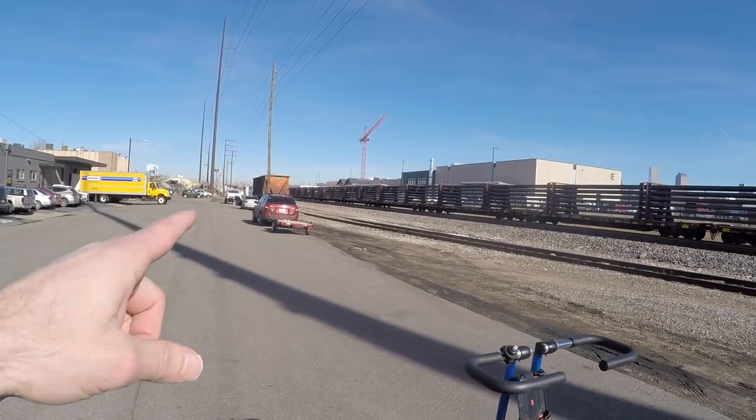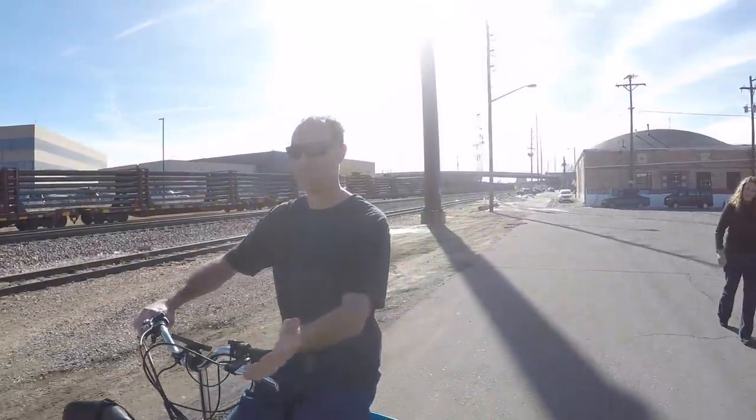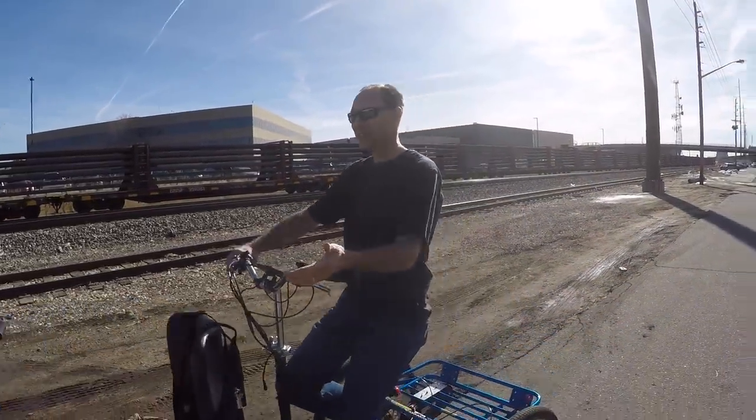We can keep going. Let's go up to that. I want to see it. The other thing we were trying to figure out is how are we going to transport this bike? Oh, yeah. And I thought you just rode down. I didn't know. We did.